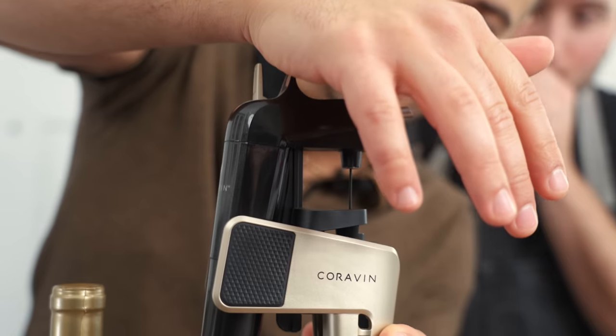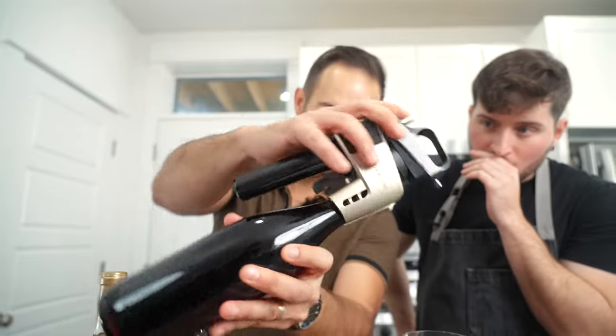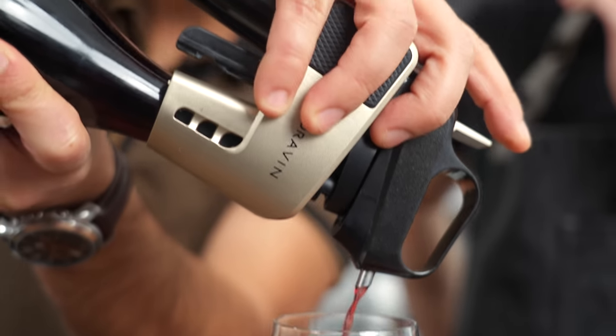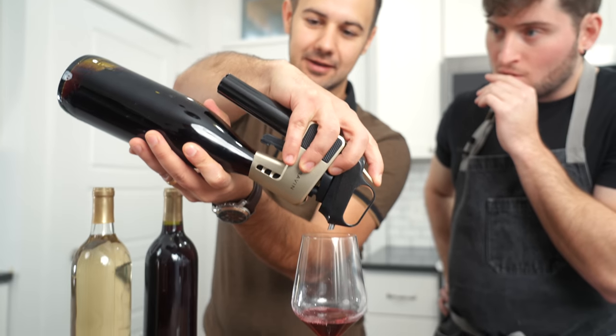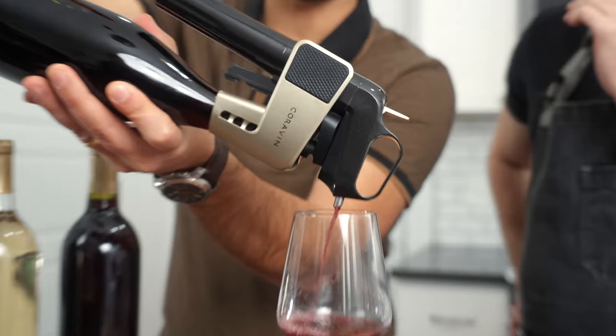So you stick the needle in, it goes through the cork. Then there's an argon gas canister in here, and it allows you to pour wine through the needle, and it replaces the air that is lost with argon gas so that you don't expose the wine to oxygen, which is what basically kills wine. It starts to develop then, and then you have to drink it within a certain amount of time.